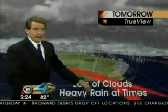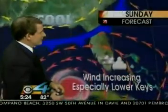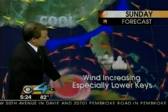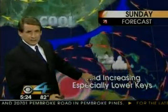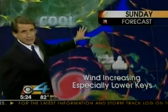But for tomorrow, lots of clouds and heavy rain at times in spots. But if you get one of those bands, boy, it's going to rain for a good while, and it's going to be very, very heavy. Then on to Sunday, here comes the storm getting closer, winds increasing, especially in the Keys. Kind of the same kind of day here as the front approaches, and it's actually going to be a little bit cool in the northern part of Florida.